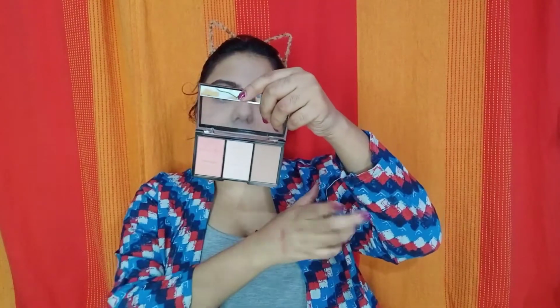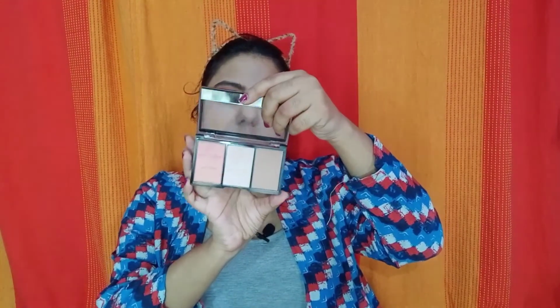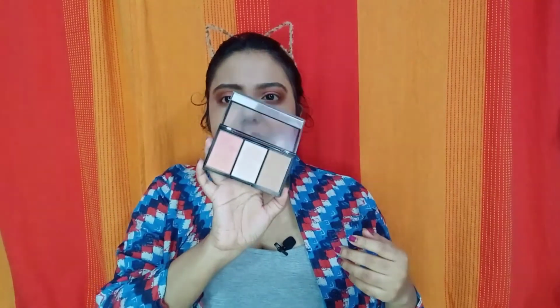This is the Ultra Sculpt and Contour Kit Ultra Fair. Yeah, okay, I should have got a darker color, so that is one of the reasons why this contour doesn't show that much on my face until I build it up. The PAC 335 brush, I'm going to take the color like so, keep taking it, and I'm going to apply it on the hollows of my cheek.